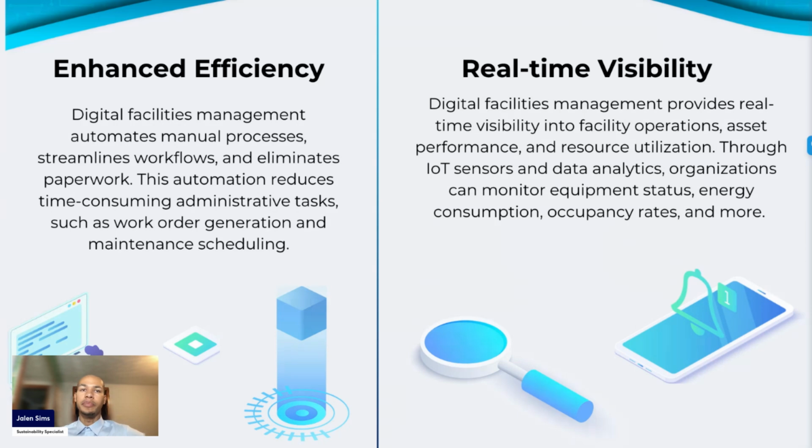Also, with real-time visibility, it gives a bigger insight into energy monitoring and optimization. When we can leverage real-time data on our energy consumption, we can start to identify inefficiencies or even implement energy saving measures. For example, if your building is open from 12 to 8, you could have an automatic sensor that around 8 o'clock turns the heat down 10 degrees, as an example, just to save on gas.